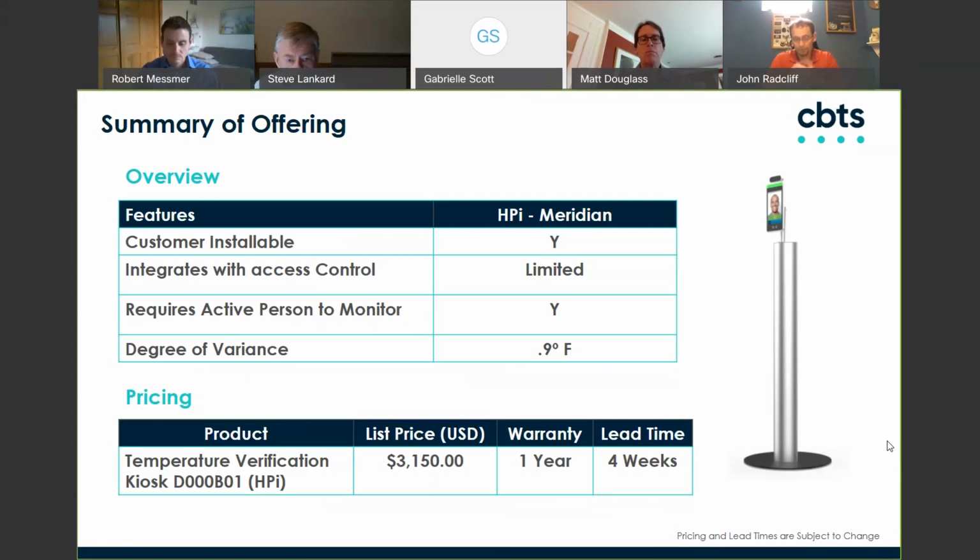If I could add to that, John, again, this does not diagnose COVID-19. This identifies an elevated temperature. Someone can have COVID-19 and not have an elevated temperature. So this just addresses a subset of people who should be looked at further based upon their temperature being elevated.